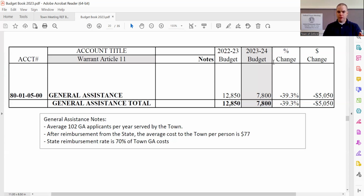Based on the average number of folks that we end up serving throughout the year and what the average cost is per person, that brings us to the $7,800 total for the year. Yes, we have noticed some uptick in general assistance this last year, but we're confident that this $7,800 will suffice as long as the state continues to work with us with the reimbursements.